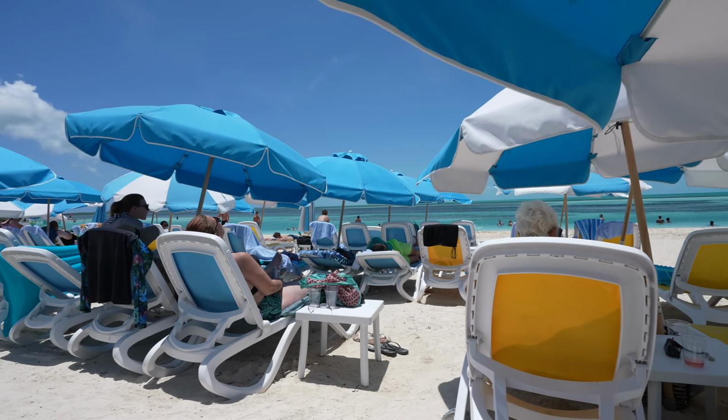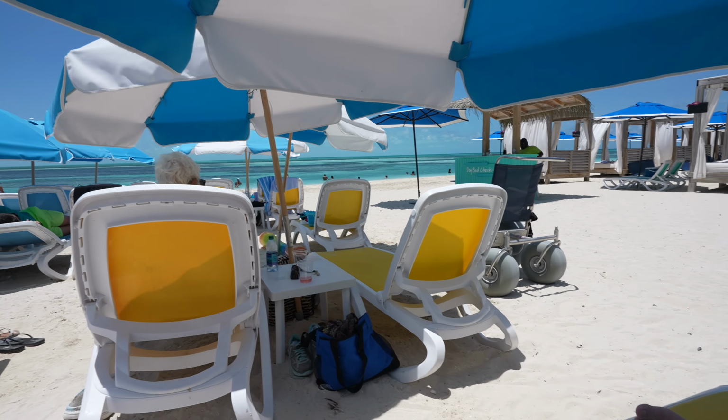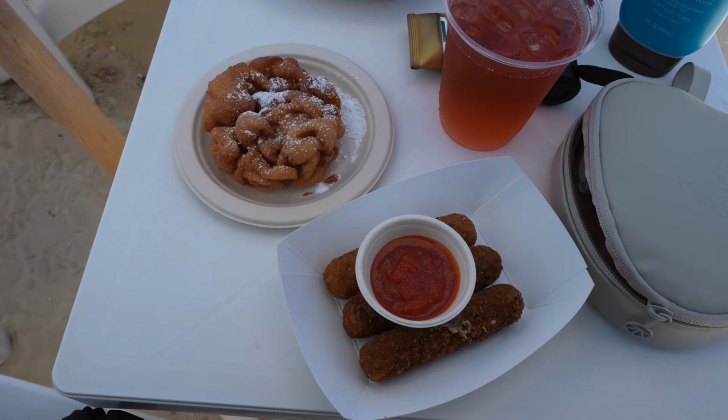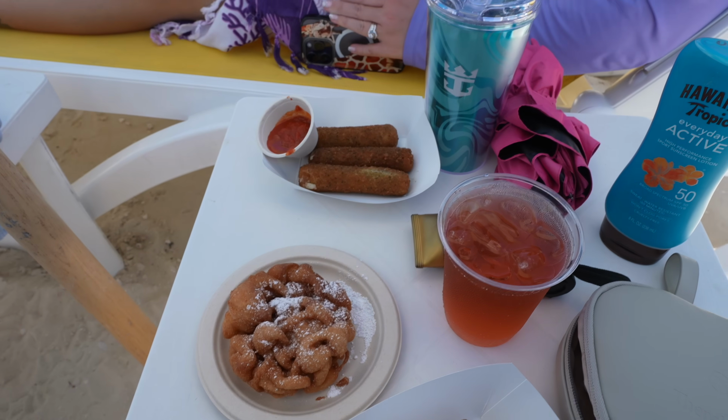All right, we've made our way over to Cove Beach, the farthest away you can be from the public. We have some more snacks. We have mozzarella sticks and funnel cakes for each of us.